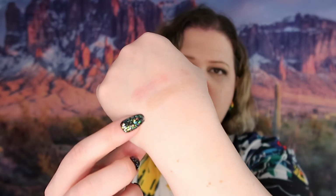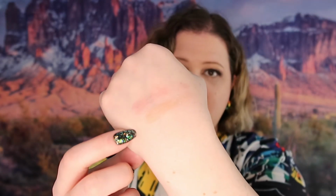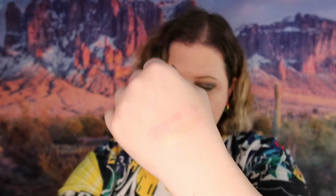You can't really see it. It's just a really, really sheer blush color. And this other, it is powder, but it has almost a cream texture to it. And that would be more of a highlight. I definitely think I'm going to be getting some use out of this. This is really, really pretty. But that is it of my beauty boxes for October.